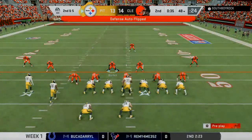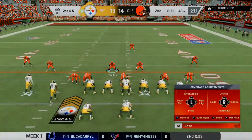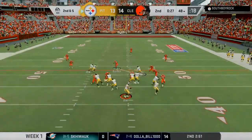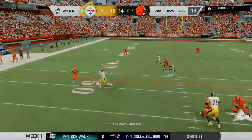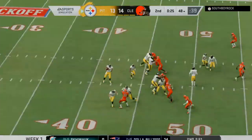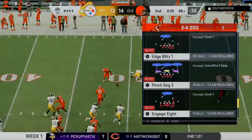After the pickup of 5, here's 2nd and 5. Check back. Let's go. 2nd and 5. And that'll be incomplete. Took a pretty good shot as he tried to pull that one in. Couldn't hang on, 3rd down.